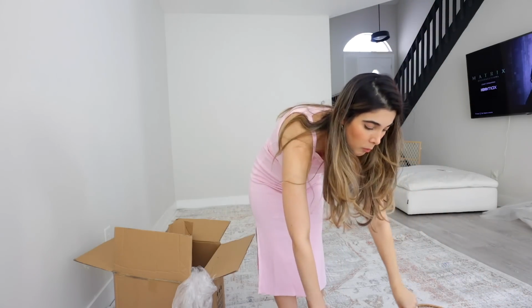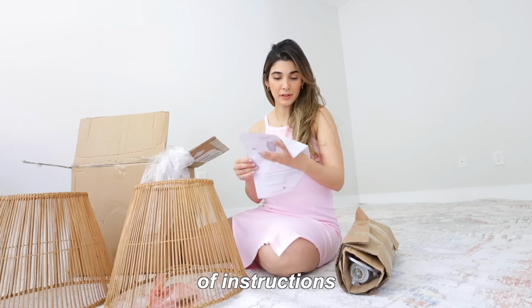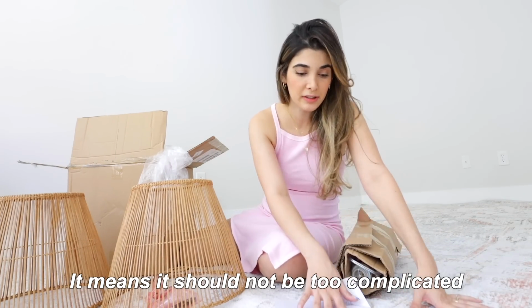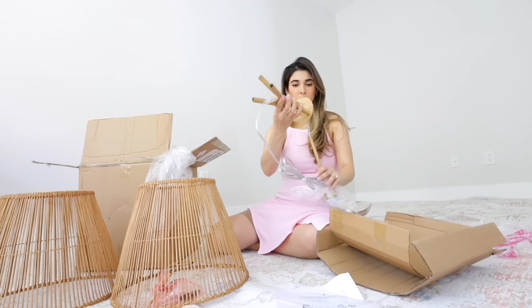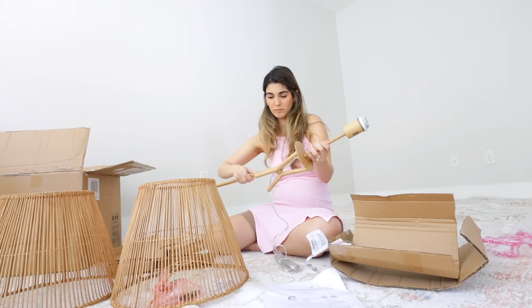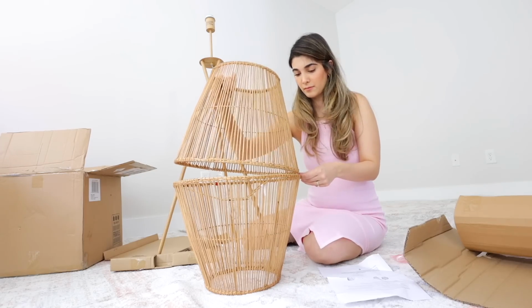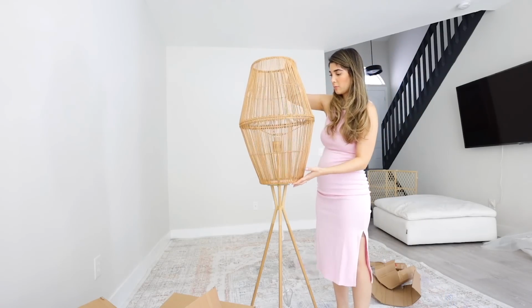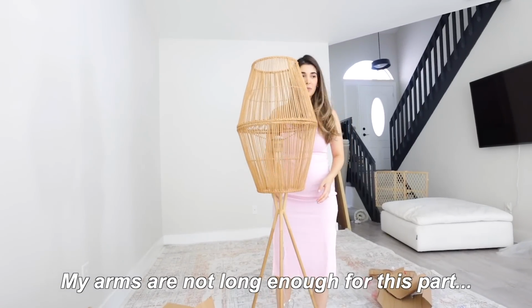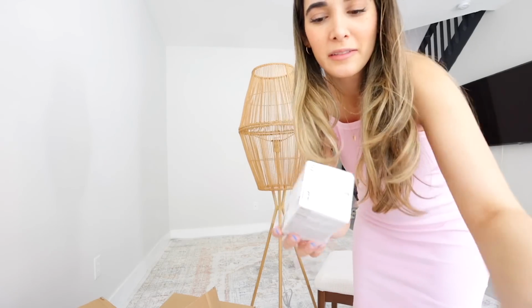And again, I just really want to bring more warm tones into this space because I'm not the biggest fan of gray floors, and obviously this is not our house, we're just renting. So I want to make it as much me as possible without actually changing the floors. All right, one paper of instructions. I mean, this should not be too complicated. It even came with a bulb included. We love a little value deal.